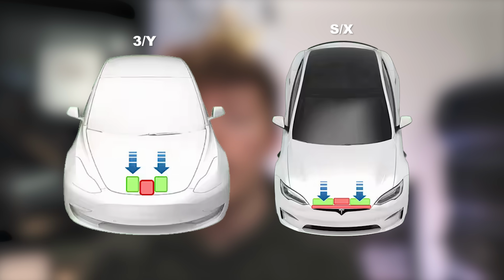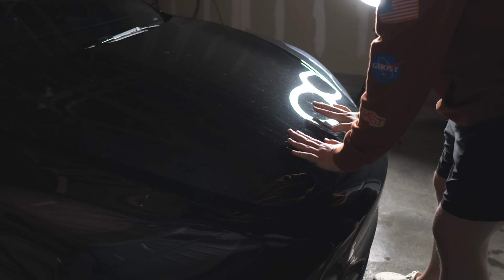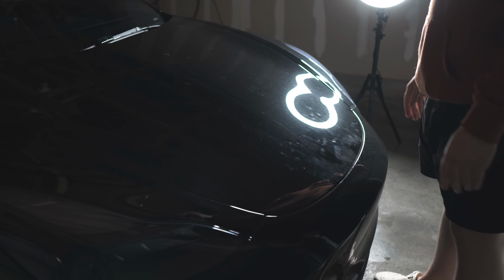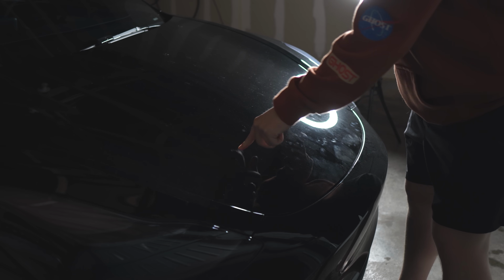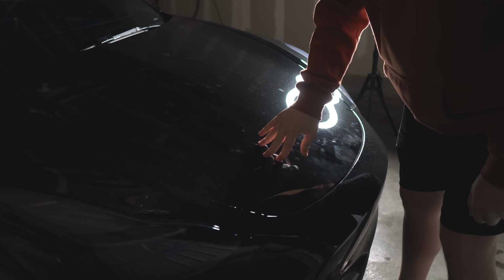Now, what model of Tesla you have will determine how the front should be closed. The Model Y and 3, you close those the same way, but if you have an S or an X, then it is a little bit different. For my Model 3, it states to bring the hood down until the latch makes contact. Then with a hand on both sides of the Tesla T, push down until it latches. Applying pressure to any other part of the hood could cause creases or even dents.